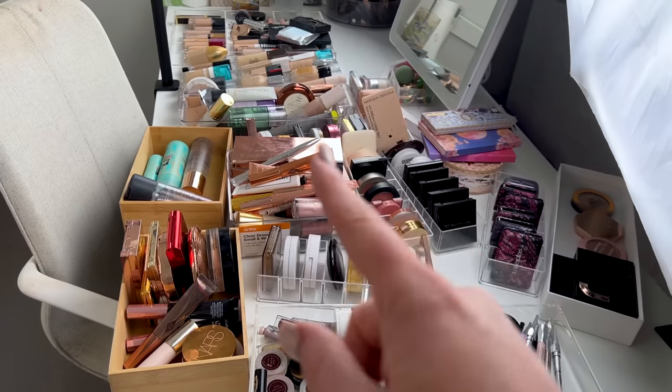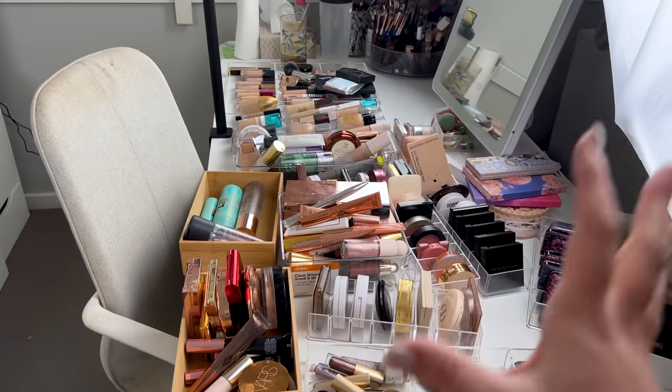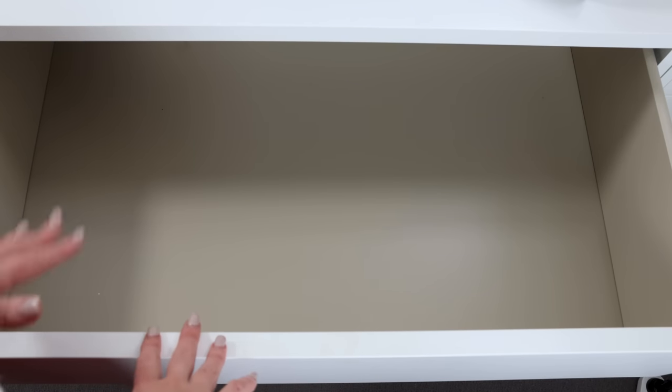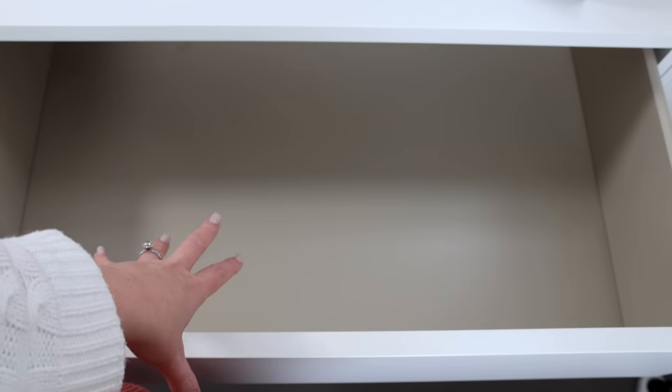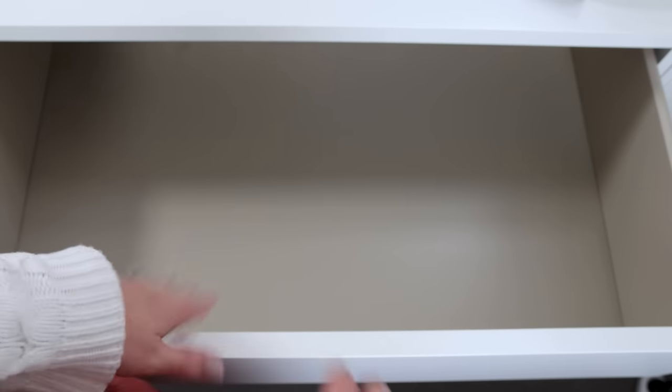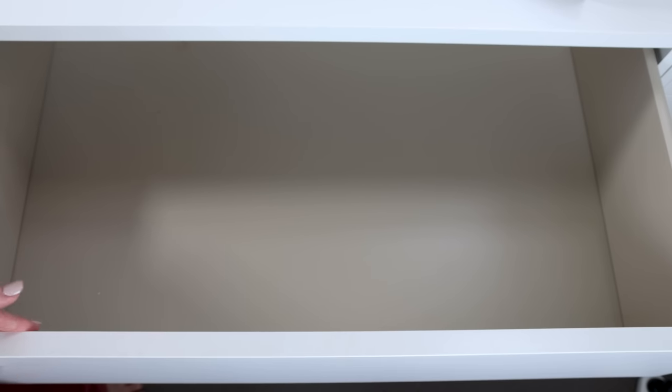We're going to start off with foundations, primers, concealers first. So we're going to start out with this drawer right here, which again, if the audio sounds weird, it's just because my microphone is facing down here, so hopefully you can get that ASMR kind of thing. But we're going to start off with foundation, concealer, and primer.